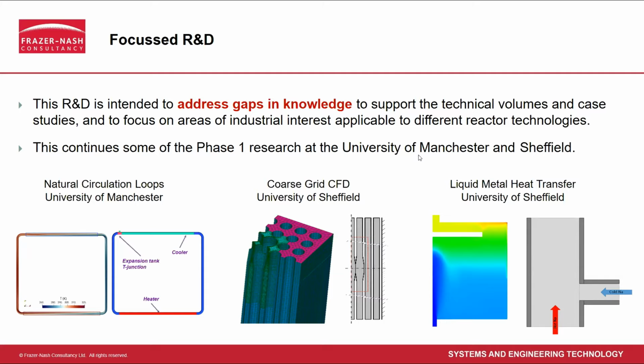The first one is natural circulation loops being looked at at the University of Manchester, then coarse grid CFD or subchannel CFD, and the developments in that code that are being done at Sheffield. And finally, looking in more detail at liquid metal heat transfer, both in terms of convection flows and mixing, being done at the University of Sheffield.